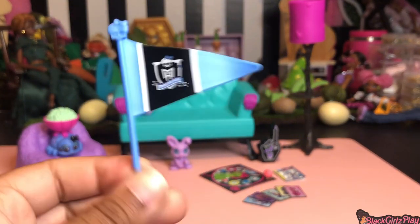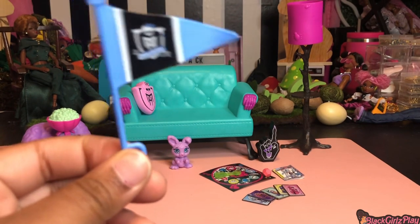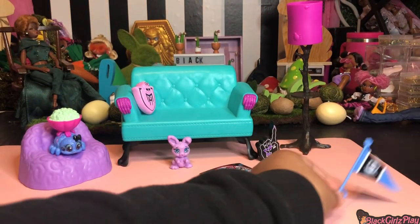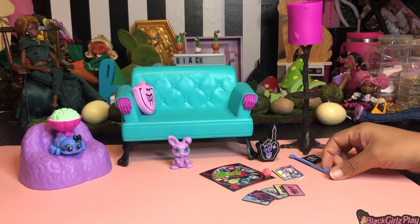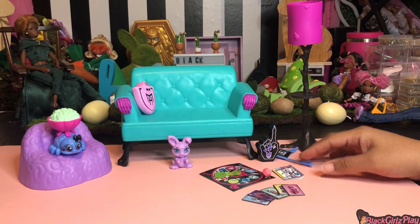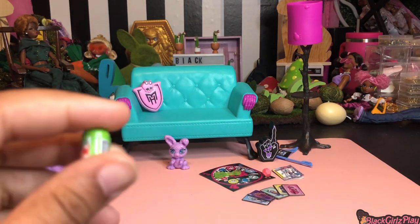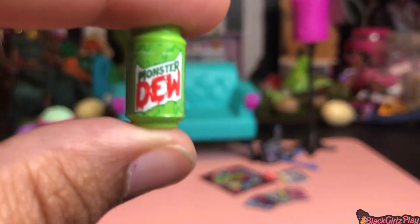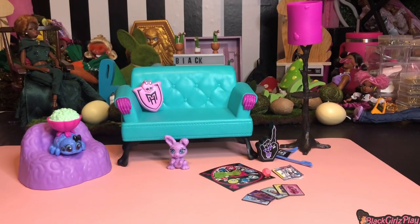Dude, we got a Monster High flag. I don't know why. Must be watching like a game on the TV or something. I mean, it's a lounge, so. Yeah. And it's game night, so. I don't know why it's blue. It doesn't really go with anybody's aesthetic. Oh, it's Frankie. Dude, do you already have this? No, that came with the bunny. Then we got some Monster Dew. That's for Dustin. Yeah, it comes with a bunny.